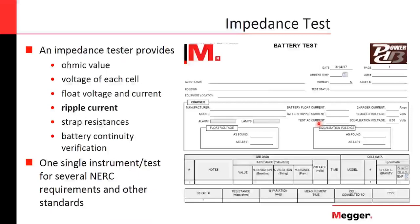And due to the nature of the test and what is being done when you perform it, there's the advantage that you can get other values from this test. So in addition to getting the ohmic value, you get the voltage of each cell, the float voltage also of the entire string. You can get the float current of this entire string.